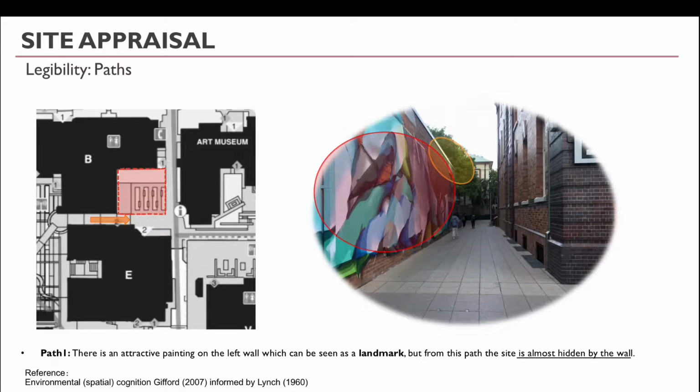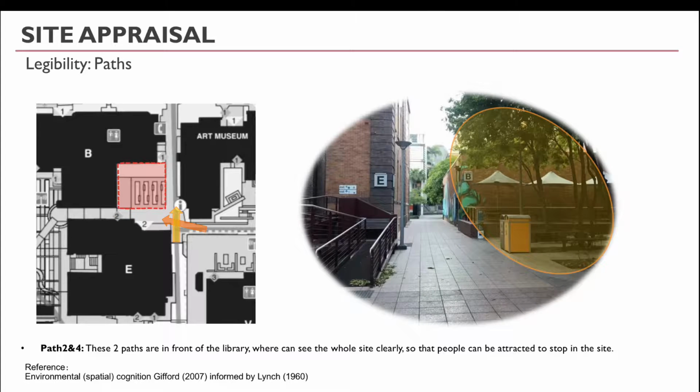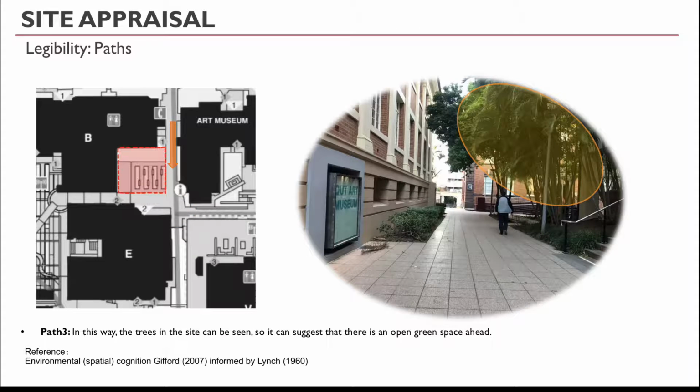On Path 1, there is an attractive painting on the left wall which can be seen as a landmark. But from this path, the site is almost hidden by the wall. Path 2 is in front of the library, where we can see the whole site clearly, so people can be attracted to stop and have a rest in the site. On this way, in the middle of B Block and the Art Museum, people can see trees along the road, which suggest that there is some open green space in front.